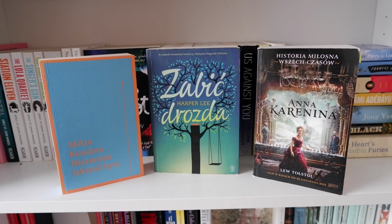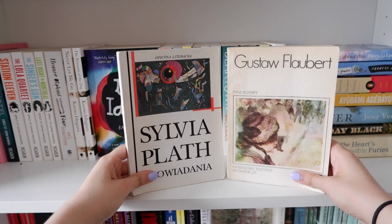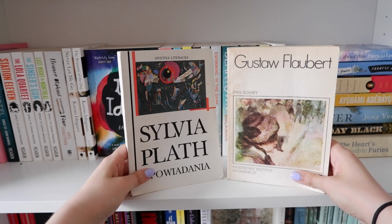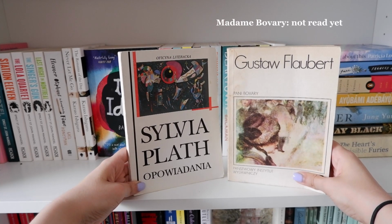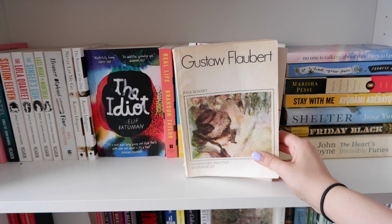Then from left to right we have The Unbearable Lightness of Being by Milan Kundera, To Kill a Mockingbird by Harper Lee, and Anna Karenina by Leo Tolstoy. I have not read The Unbearable Lightness of Being yet, but it is on my TBR for this year. And lastly we have 2 books that do not want to stand on their own, and those are collected short stories by Sylvia Plath on the left and Madame Bovary by Gustave Flaubert on the right. And that concludes my whole collection.